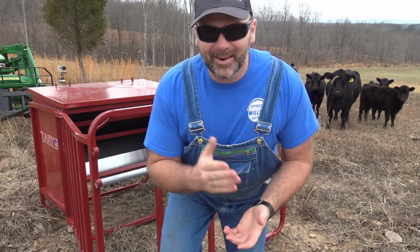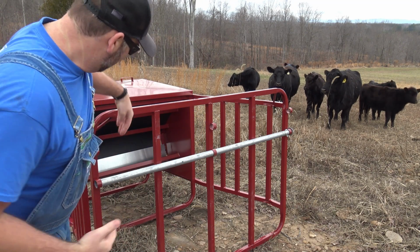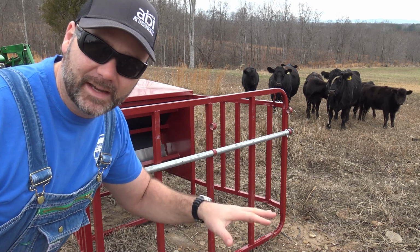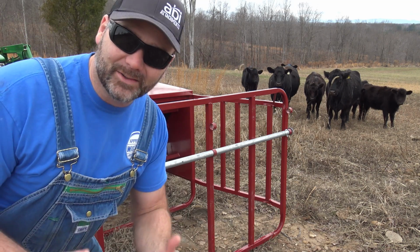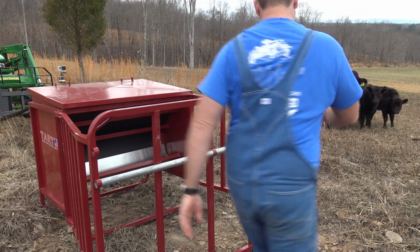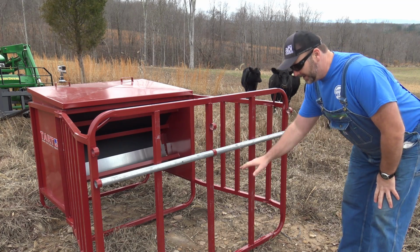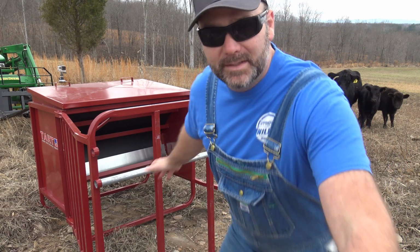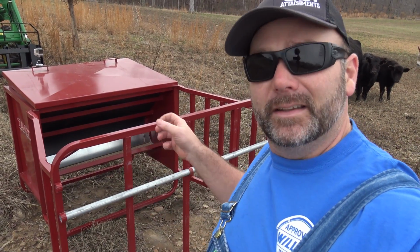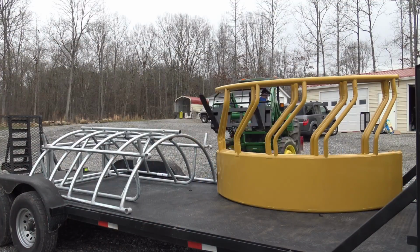As you can see, the cows are already excited about this. This is called a creep feeder, and there are four sections. One, two, three, four sections right there that the young cows can get into and the big cows can't get into. So that's what this is all about. This bar right here is removable so that you can slide it up for bigger calves or down for smaller calves. And that's what this whole setup is for, to help our calves get a head start so when they're ready to wean, they're big and strong and healthy. Let's go get the other feeders.